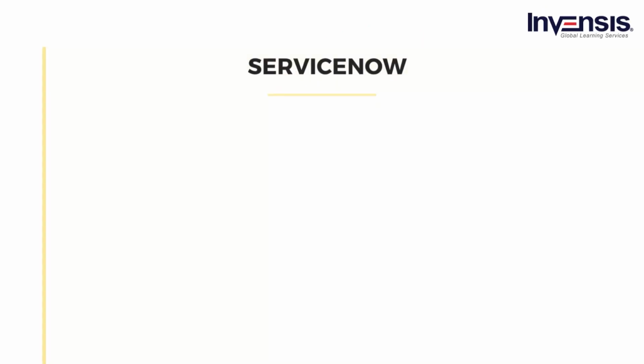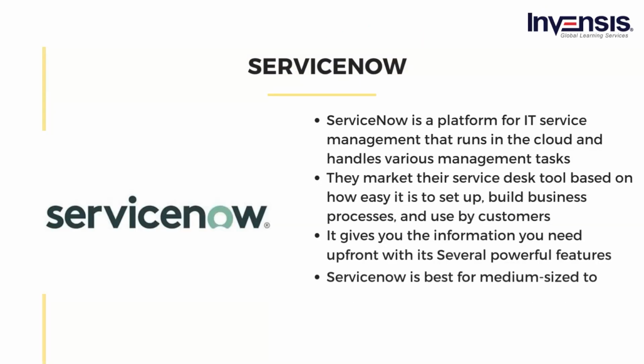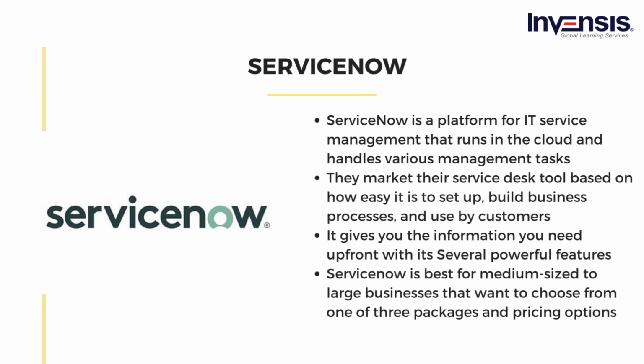The first tool is ServiceNow. ServiceNow is a platform for IT service management that runs in the cloud and handles various management tasks, such as change management, problem management, service catalog management, and incident management. It also has a self-service site where customers can submit requests for service and check on the status of those requests.